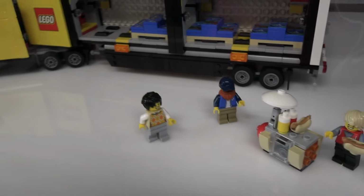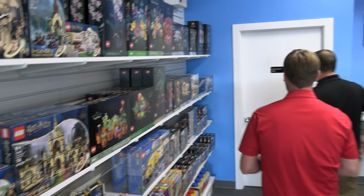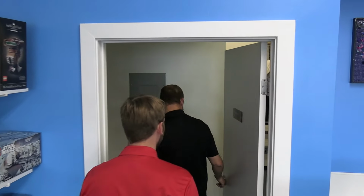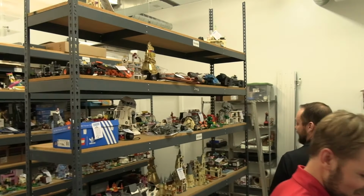Yeah. And I know you have a great back room as well, so we wanted to show a little bit behind the scenes. So for people who are regular customers or maybe coming in for the first time, you can see how this works and some of the logistics of what running the store is like here.